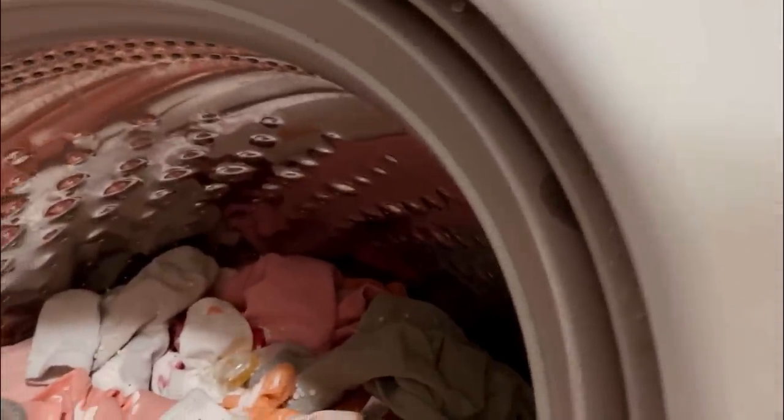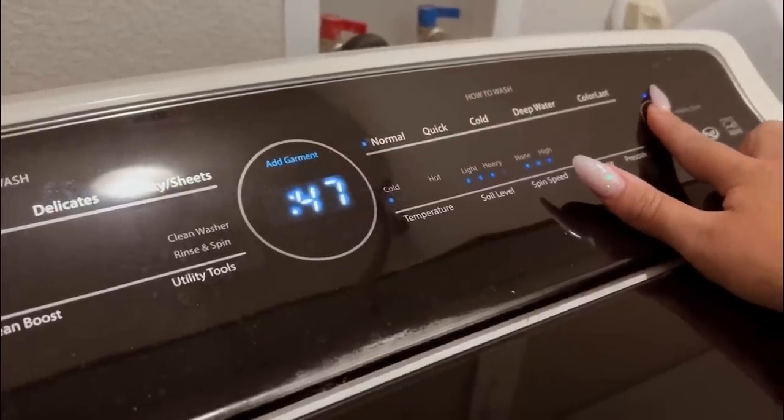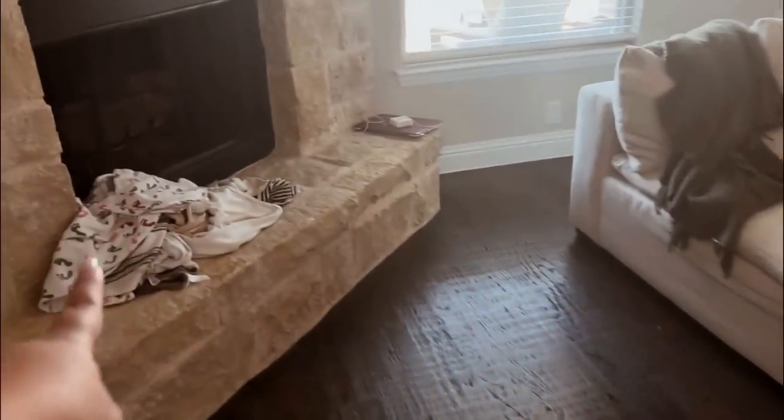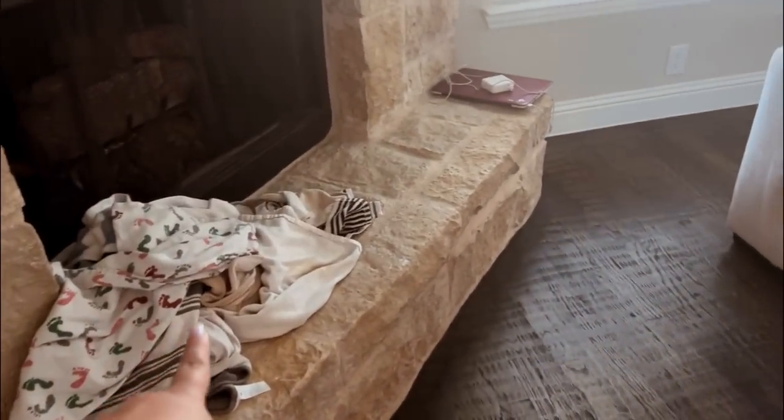Doing all the bright colors now. Okay, house is picked up. I just have this load of laundry left to do. I'm going to run Karen again.